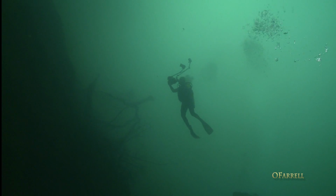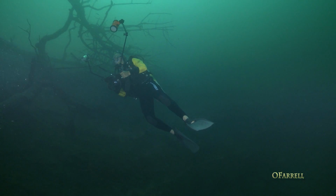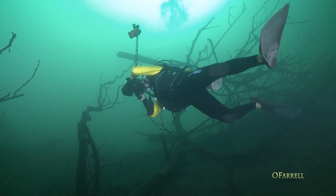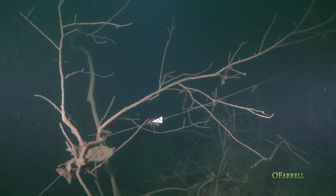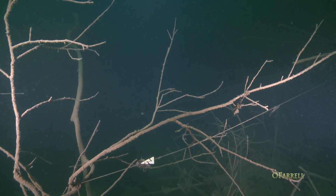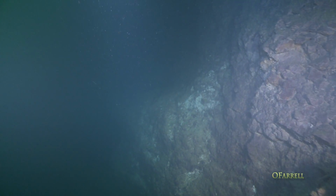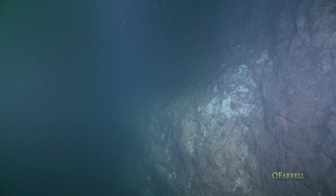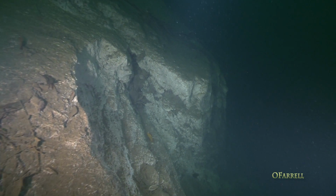And here's a shot of Tony diving and shooting in the trees. These original line arrows, installed in 2010 by Robbie Schmittner and Kim Davidson, now sit in a twisted mess among the fallen trees. Here you see just a sample of the underwater cliffs that line the pool, starting at about 70 feet below the surface and dropping well below 200 feet.